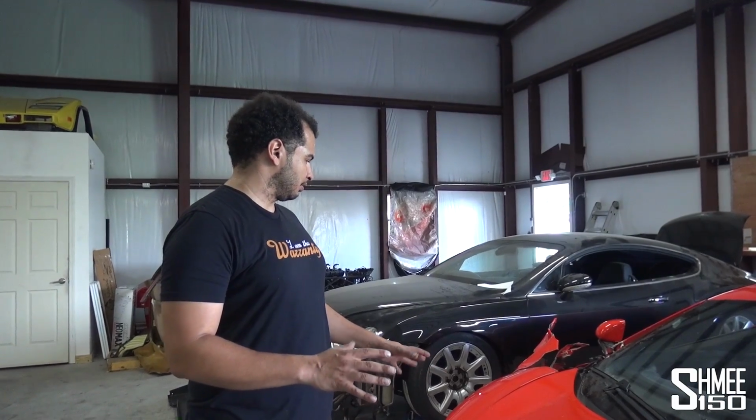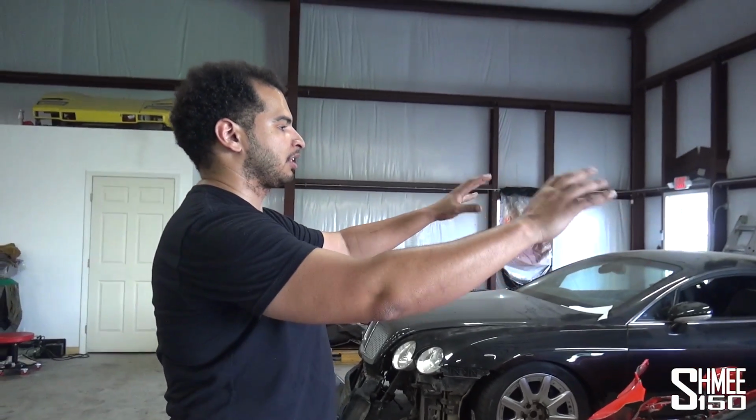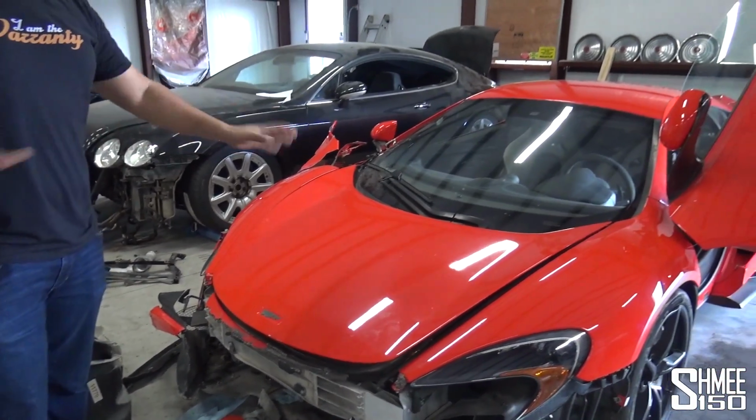So there are very few that aren't broken. The hood is okay, the fender's okay, the headlights are okay. Roof, the quarter panels can be repaired. That door needs to go, this fender needs to go. Obviously the front and rear bumpers all need to get replaced.